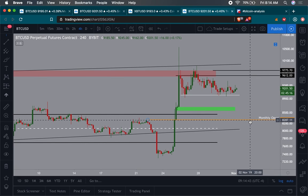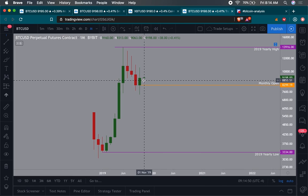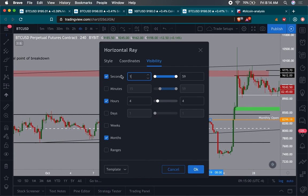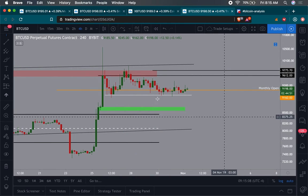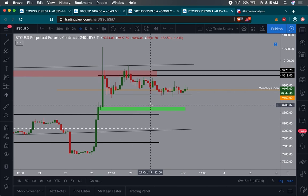I'm gonna get rid of this monthly open, and let's check out the monthly open, because we had a new monthly, right? So monthly opened at 9160. So let's go back to that and change that up. Okay, so we'll do this, 9160. I like to keep an eye on the monthly opens, because they're pretty critical to price action. Price likes to either come back to the monthly open as support or hit it as resistance.